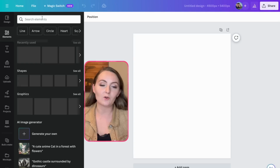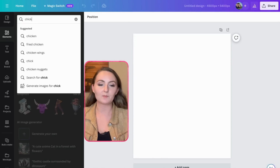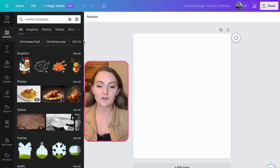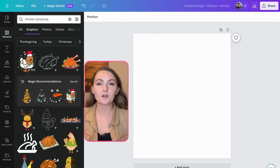Now it is important to know that when you come to Canva, you can use different elements in their library. So if I type in something like chicken, Christmas, and try and find some graphics to use for this design, I can use these within my design. But if they have this little pro account here, you can't just use this chicken and put it on a sweatshirt and sell it. All of their graphics need to be used within a larger design to be able to sell it on commercial products. So really anything you're doing with print on demand, it's important that you take the time to understand the licensing.